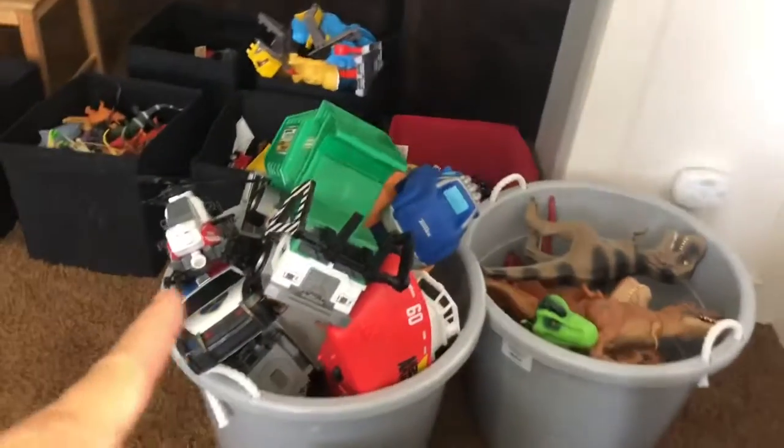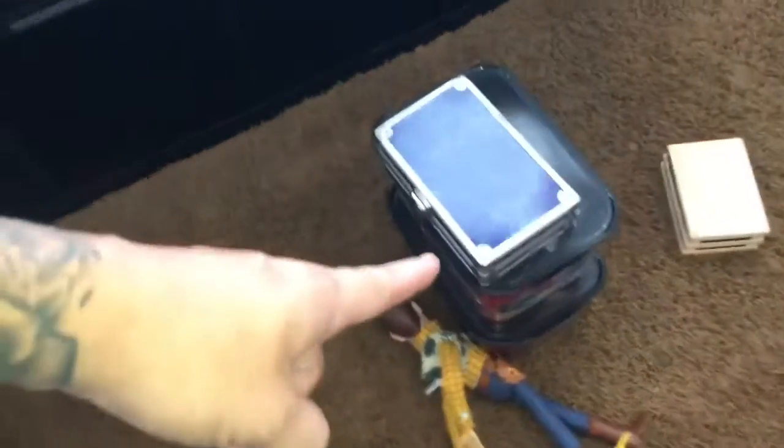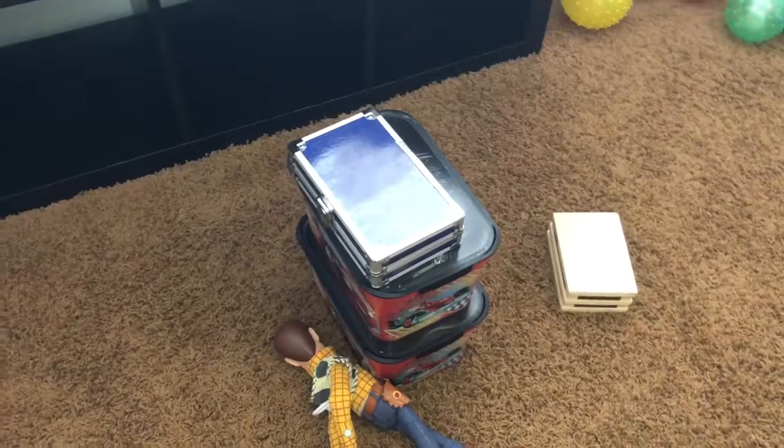And then over here I just have their giant bin of the larger cars that don't fit in everywhere, and then their larger dinosaurs in there. And another bin of cars. And then these two little mini bins here just have miscellaneous things that they really don't have a place for. And then yeah, so I just gotta find a place for those balls.